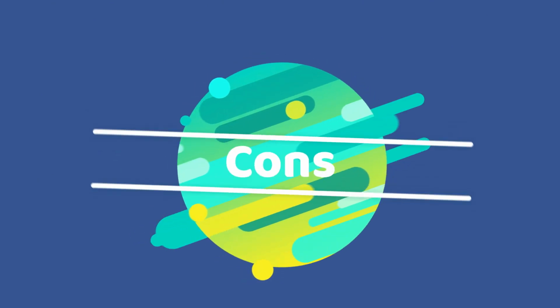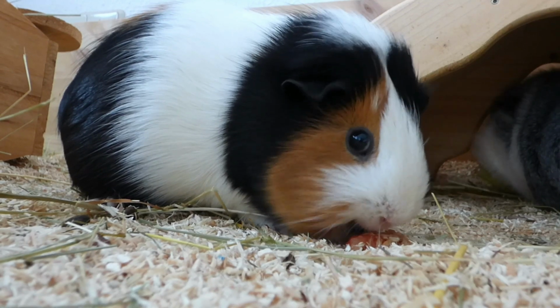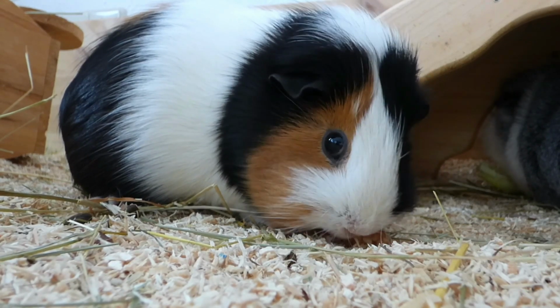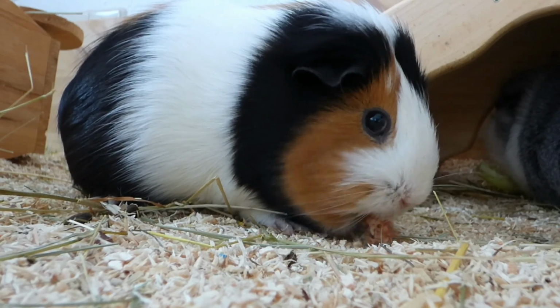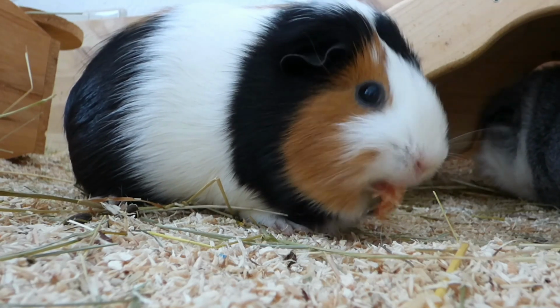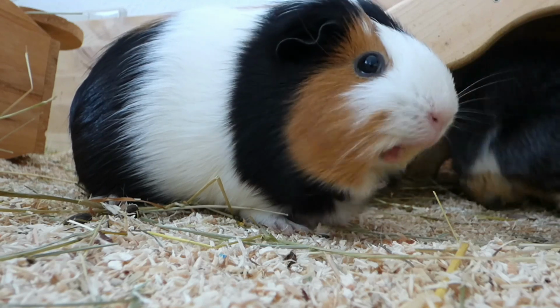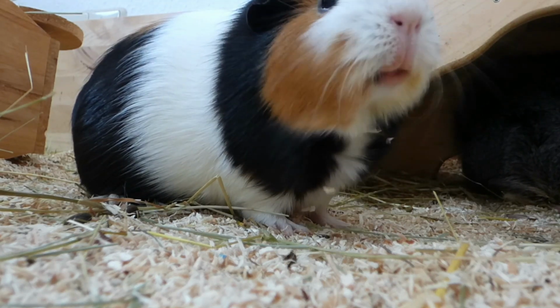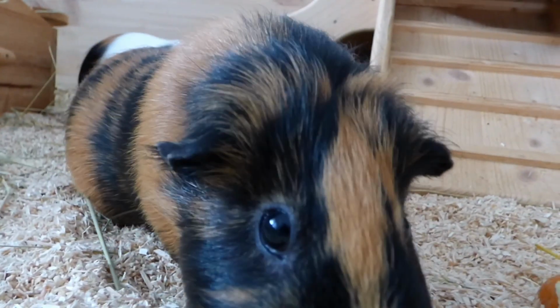The disadvantages of bedding are: it can be expensive in the long run as you need to buy it again and again. It takes quite some time to do a full cage clean. A little bit of bedding always ends up outside the cage, so you need to vacuum more often. You create waste. And if you buy a large bag of bedding, you need a place to store it, and it's quite heavy if you have to pick it up from the post office.